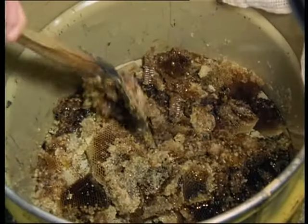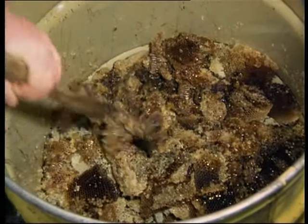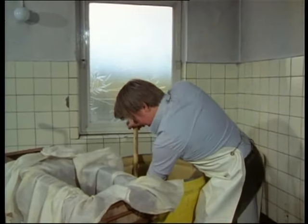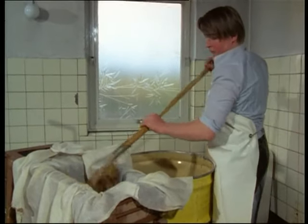The pieces of comb, which have been cut off during the separation of comb honey and collected in barrels, have been kept warm in a heated cabinet for a day at 35 degrees Celsius. This allows the honey to flow out of the cells more easily.